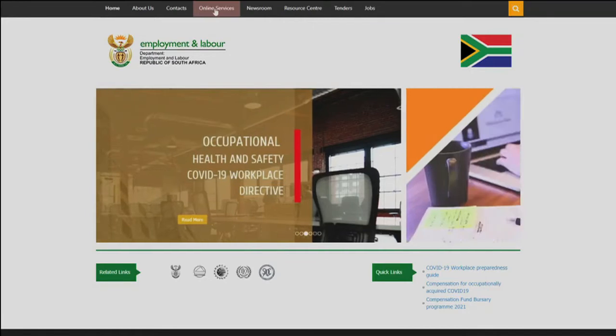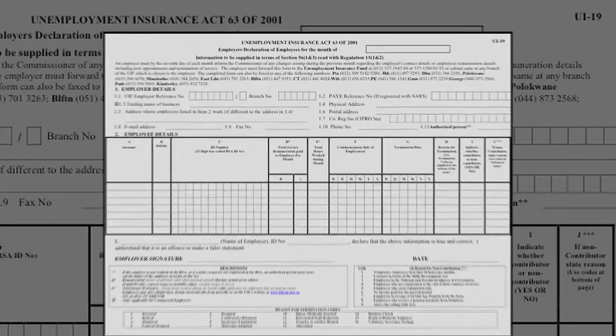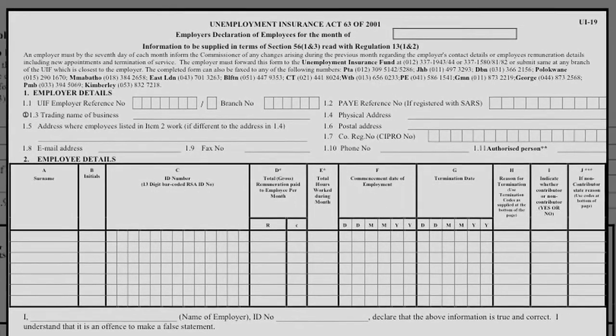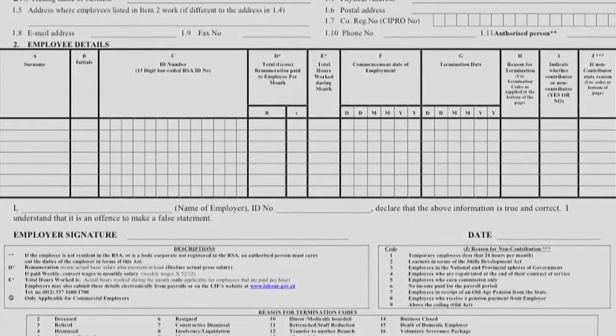Well, they have brought out a new UI-19 form. Go onto the Unemployment Insurance Fund or the Department of Employment and Labour website, get out the UI-19 form. It actually is accessible. I tried it again this morning, so it's easy. That has to be completed by the employer. And employers have been using these forms for years now, so no one should be mystified by the UI-19.